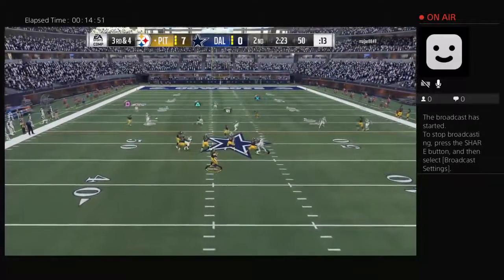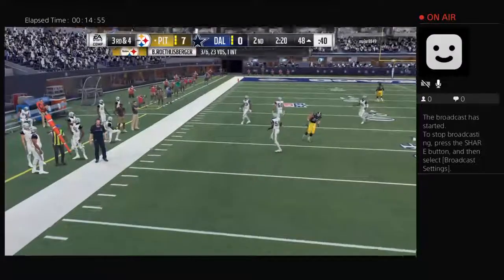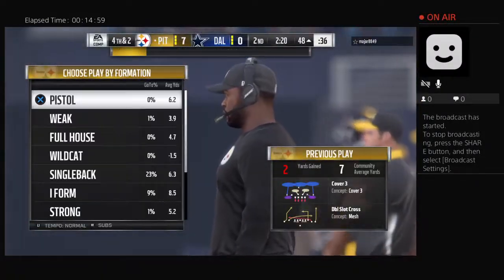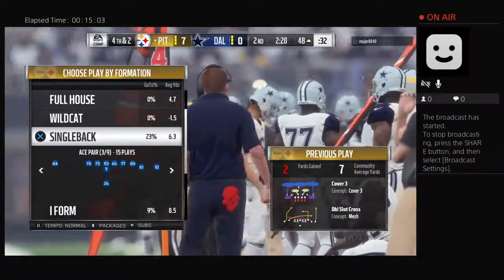From midfield now, here's Roethlisberger. Throw left side is complete to Rodgers. 2 yards is all they'll get on the completion. It's 4th down. They didn't get the first down, but I have to say I do like the call.